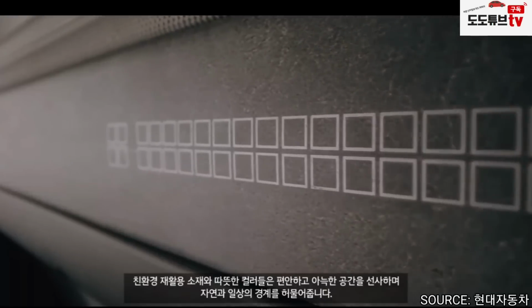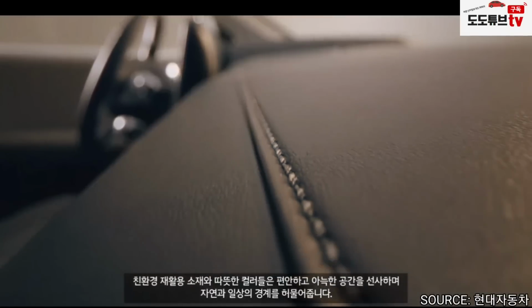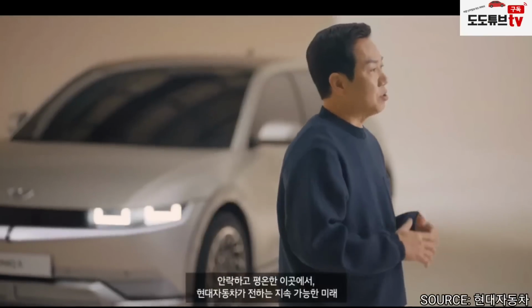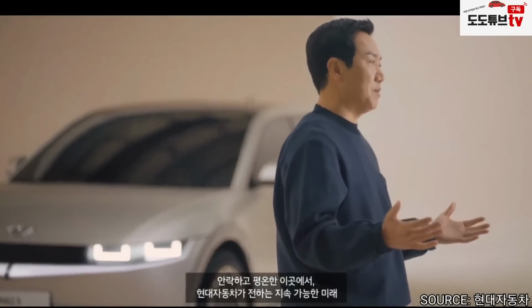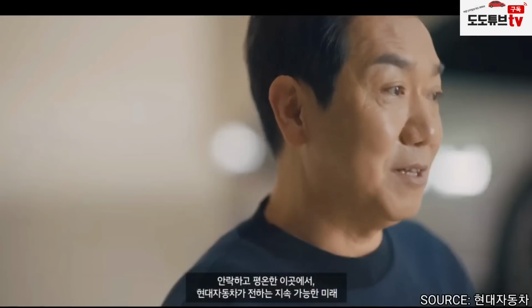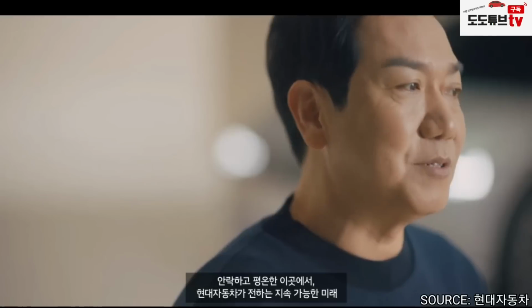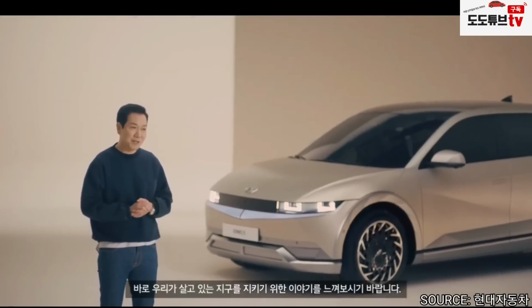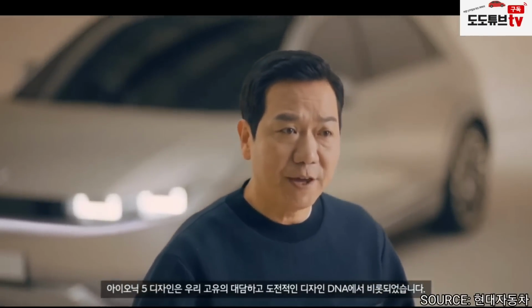The eco-friendly recycled materials and warm color tones complete a comfortable, inviting environment. Surrounded in this soothing space, you are reminded of the sustainable future that has arrived and the story it tells. Hyundai's contribution to saving our planet. With IONIQ 5, we take a bold step into the brave new EV era, an ambitious statement of Hyundai design DNA. Thank you.